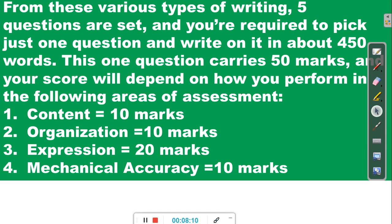Then the 4th one is mechanical accuracy, and this has to do with how accurately or correctly you have been able to use the punctuation marks, your spelling, and other aspects, the use of tenses, your grammar, and everything. Mechanical accuracy has to do with all that. All right? So these are the things you ought to know.